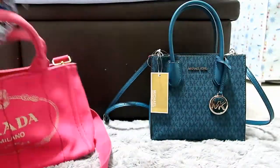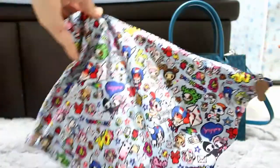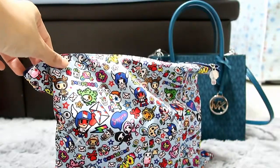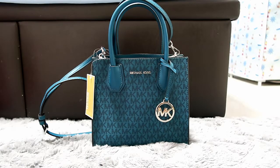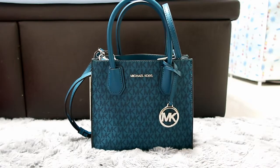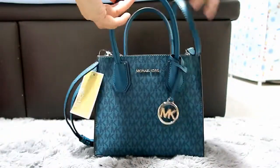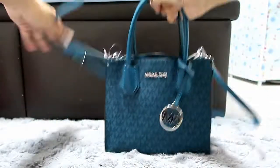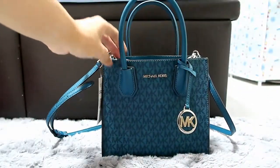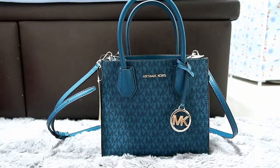Okay, so for this one, I need to check if all my stuff can fit in the Michael Kors Mercer bag. Now all the contents from my Prada Kanapa bag, I fit in here. Yes, it's full to the brim, and yes, it can fit. Of course, there is a bit of weight, so it looks like that. So everything is inside. I'll show you what we have. I got my first phone, my second phone.